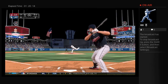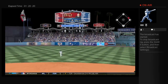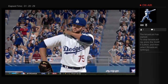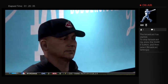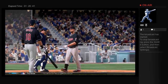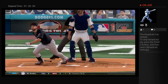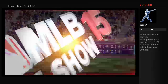Now here it comes. And it's belted high and deep into right center. And goodbye. This one ain't coming back. A solo home run that time for Brandon Moss, his second of the game. As the Indians continue to pull away, it's now 4-0. Yeah, and this is just a fastball right here, but I'm pretty sure it's not where he wanted it. This has got some elevation to it, and that's one of those where you know it's going to be a home run as soon as you let go of it.